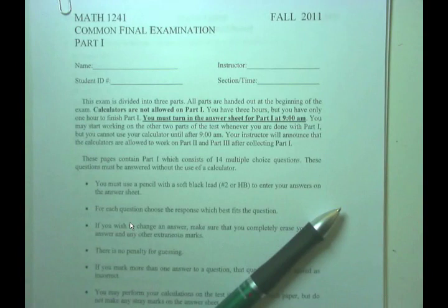A couple of things before we get started on the exam. Remember, this is a departmental cumulative final exam. It is worth 30% of your grade. It is something you cannot take lightly. 30% is a whopping grade.